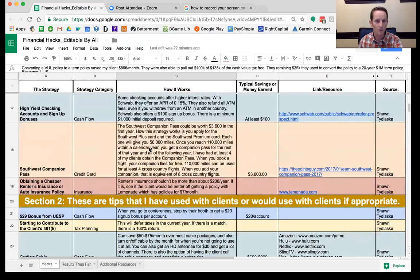And when you use those 110,000 points for travel, that's worth about $1,800 of travel. And when you add your companion to that, that's $3,600 worth of travel. So if you get it right now, it's January of 2018. It'll be good for the rest of 2018 and then all of 2019. So it's almost 2 full years that you can have this companion travel.